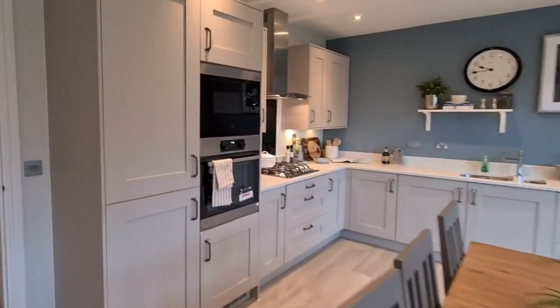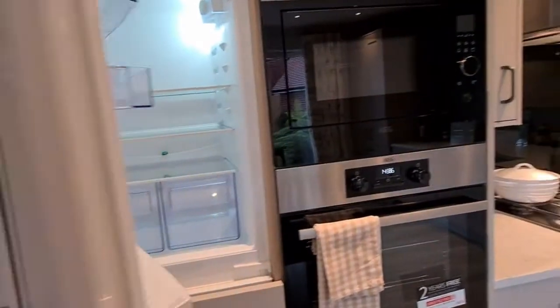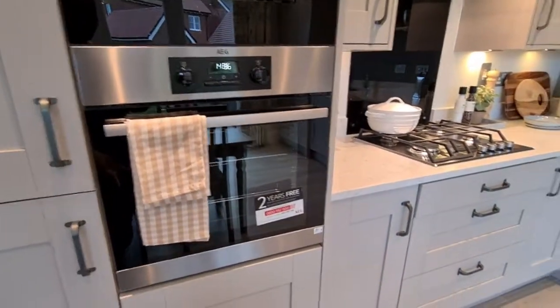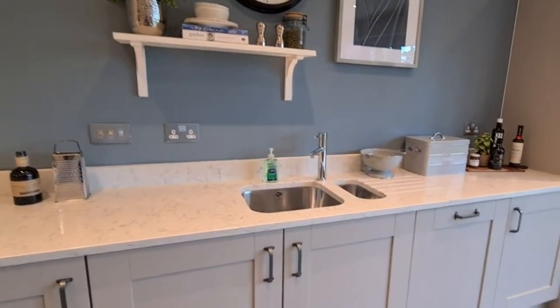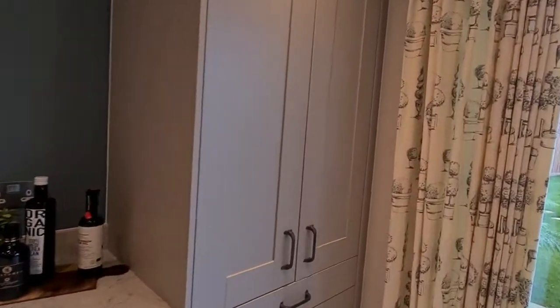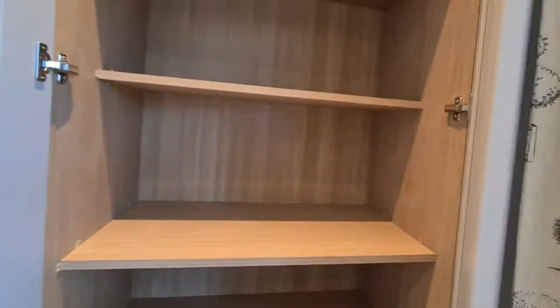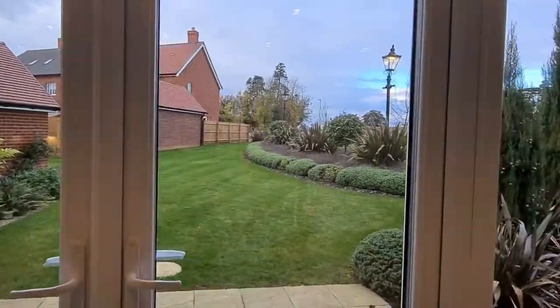You got your fridge and freezer in here. Fridge and freezer. You got your microwave, you've got your oven and more storage. And obviously cabinetries, the sink, dishwasher. And I think this one right here, it's your pantry. So you got loads of storage to play with. And some drawers underneath. You wouldn't lack space. And that's the garden, the outside.